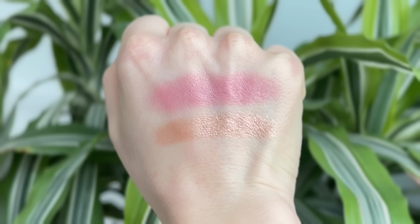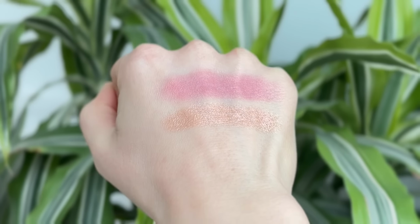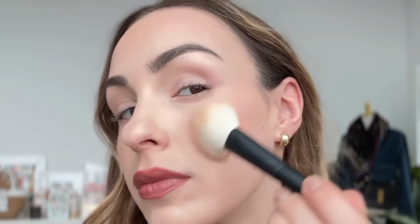First up, we have the lighter of the two duos, which is called Eclat de Soir, and I would describe this as a neutral pink with a warm light gold. This formula, I must say, looks a lot smoother on the skin than I thought it was going to be, and I did feel that way about the pastel fuchsia blush when I first purchased that a couple of springs ago. When you swatch these, they look like they're going to be quite glittery, but you can see right here, especially with the blush, when you buff that onto the skin, it does look a lot smoother and it does impart a very beautiful glow to the skin as well.